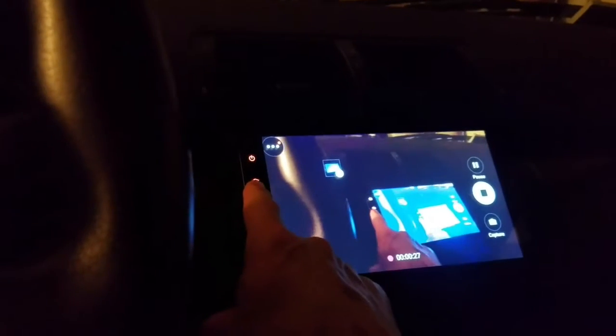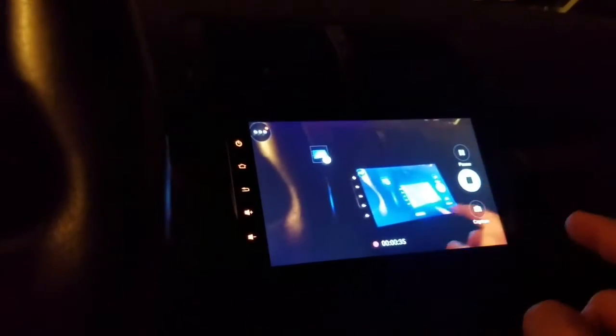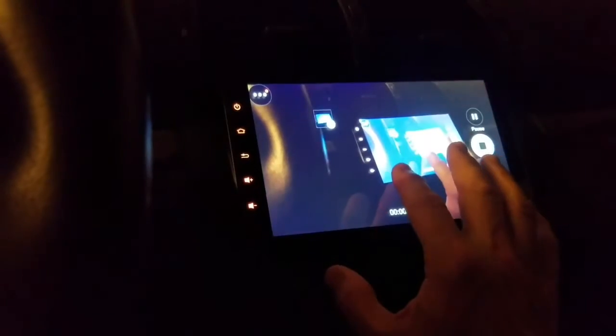Now I wonder if I push home, is it going to bail? Yeah, no, that gets me out of that Easy Connect app. So I got to stay within the Easy Connect app. I don't think I can film and do this at the same time. But anyway, you'll have to trust me. It is controlled.